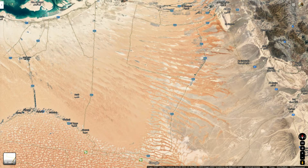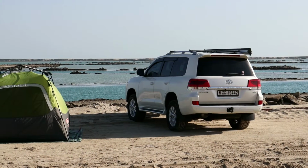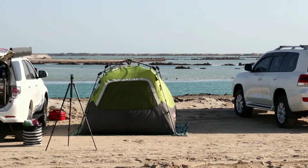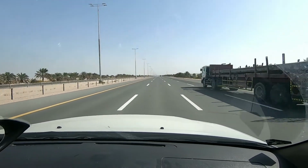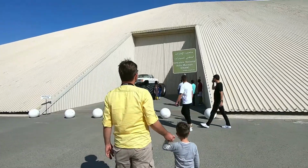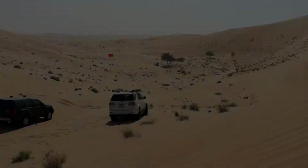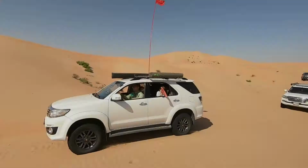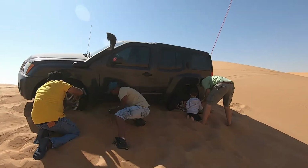In the first stage, we covered around 250 kilometers from Al Ain to Hameem desert. Then we ended our trip camping on coast of Abu Dhabi. On our way back home, we visited the Emirates National Auto Museum and covered our visit in the previous video, as we covered the first stage in two separate other videos of the same series.